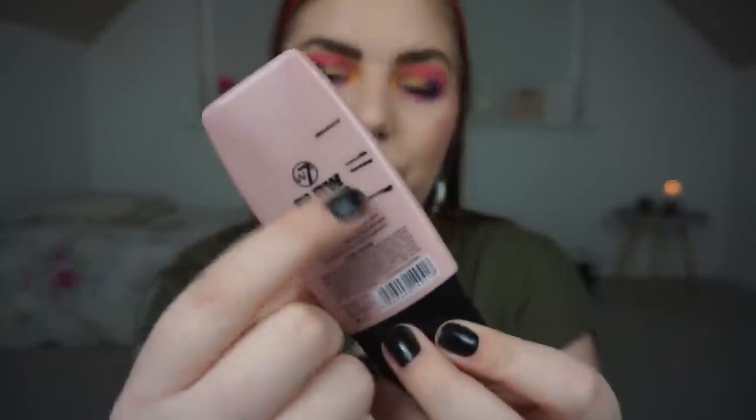If I'm really, really good and I do make this amount of progress each time, I can finish this by the finale. And I'm really excited about that because I have one more. Story of my life. Yeah, let's take the foundation that I'm talking about.